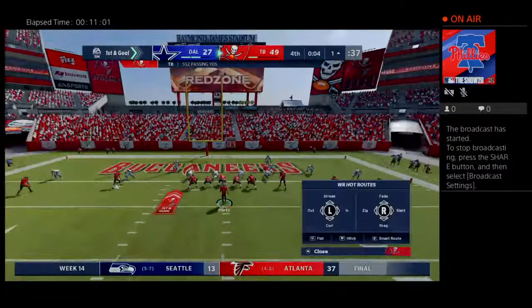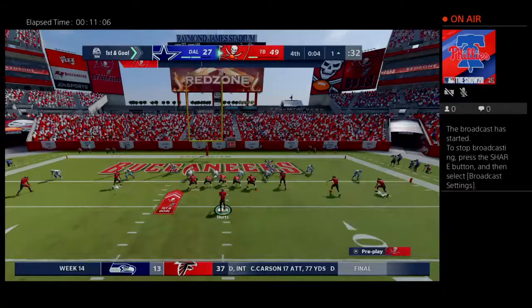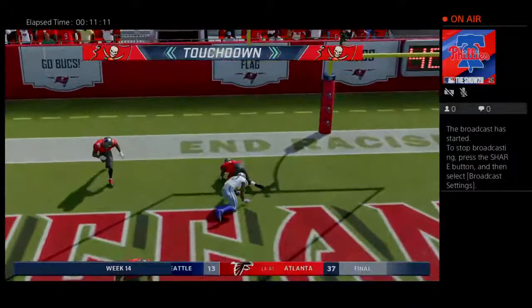Well, they probably don't need to run a play here, but you wonder if they're going to be able to resist on first and goal. Hurts. Godwin's got it. Touchdown, Tampa Bay. Chris Godwin there to make the grab.